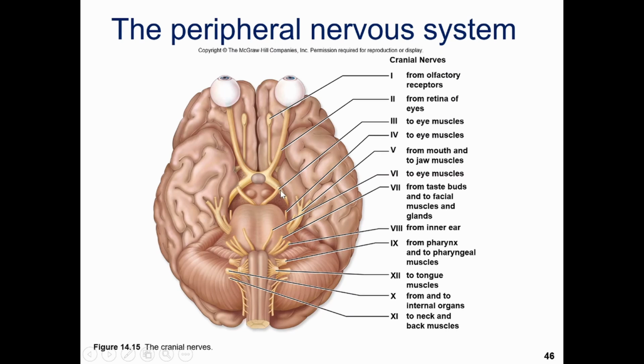Again, there are 10 other pairs, but I'm not going to make you memorize them. Just know what a cranial nerve is. Know that it is a nerve that runs directly to the brain. And these first two would be some points of interest that you can take.